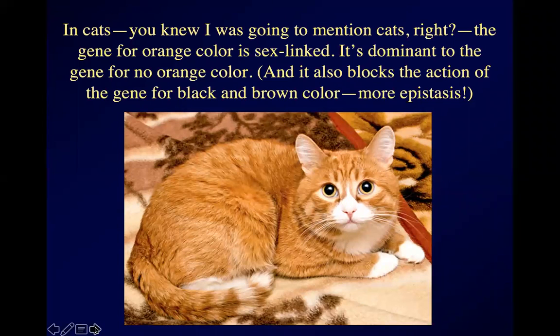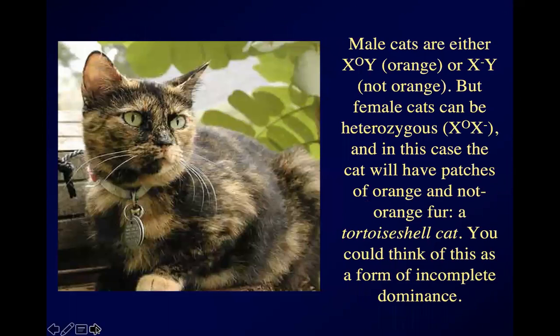But here's an orange cat. A male cat is either going to be orange or not orange. A male cat will either have an X chromosome with the orange allele and a Y, or an X chromosome that doesn't have the orange allele and a Y. And if he doesn't have the orange allele, he might look brown or black or gray or all of the things we've talked about.